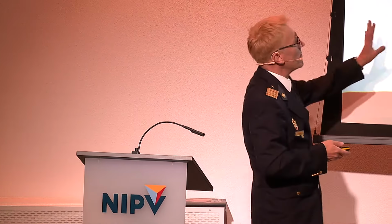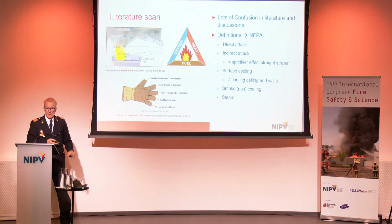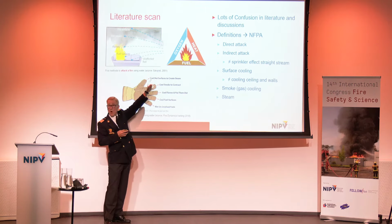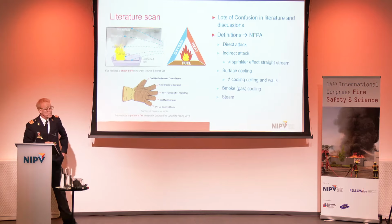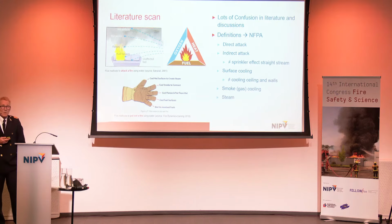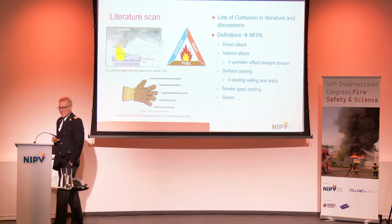So apparently it doesn't matter much, but it is very important in literature when people talk about indirect attack. It is not the same as what we saw sprinklering against the ceiling. It's not indirect. Indirect attack is what you saw in the movie. Indirect attack is smothering the fire using steam. The most important objective is the oxygen side. So that is the indirect attack. Direct attack is very, very easy. You put water on the fire as soon as possible. And then there is the surface cooling. Surface cooling, you should think like, okay, we cool the hot surfaces. No, it's about the fuel surfaces. So putting water against the ceiling is not surface cooling, and it is also not an indirect attack. So that is very important.